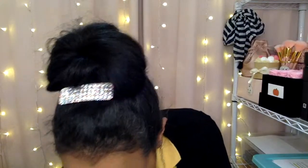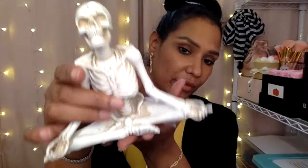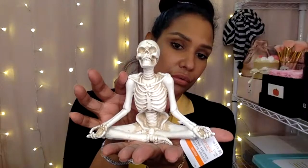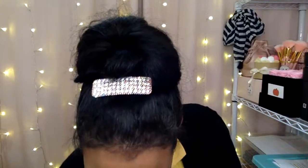The next thing I got, oh my goodness, I got this cute yoga skeleton, hi y'all, and this is from Michael's. This was on sale for $5, and I could not pass this up. So he's meditating or something, and I'm going to set this somewhere because they look cute.